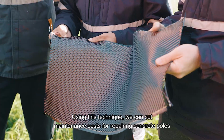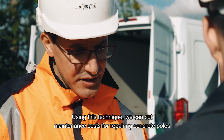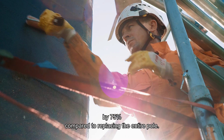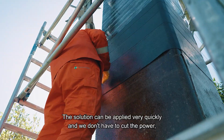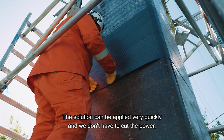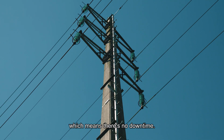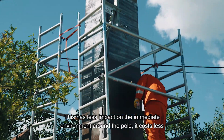By using this technique, we are able to cut the maintenance cost for a concrete pole repair by 75% compared to a one-on-one replacement. It is very fast to apply, and also we don't have to have any outage, which means that there's no downtime. We have less impact on the direct environment of the pole.